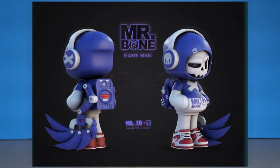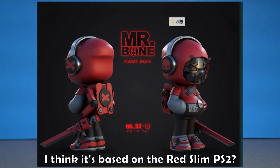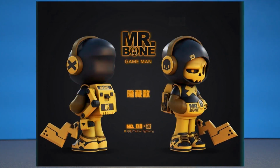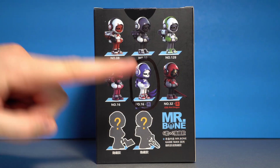The second one is the Blue Sega. Of course, I had to get that one because it's got the Sonic coloring, and overall, the aesthetic is just really nice. And number 32, it's some sort of Red Dragon crossover thing. I don't know what that is, but it looks really neat. And the two mystery figures, I mean, you could kind of see the silhouettes. The first one looking a little electrical there, and the second one looking like a very familiar beam sword. So it's obviously like a Pikachu variant and a Halo variant. Don't tell anyone.